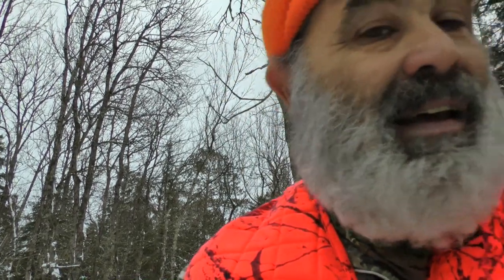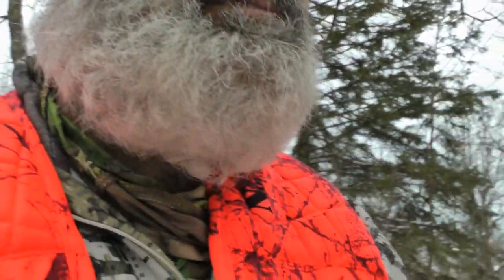I know they're cutting cedars over there. That's a favorite winter deer food. So I'm up here 2 sticks high. See here, it's plenty high enough to get the shooting I want.